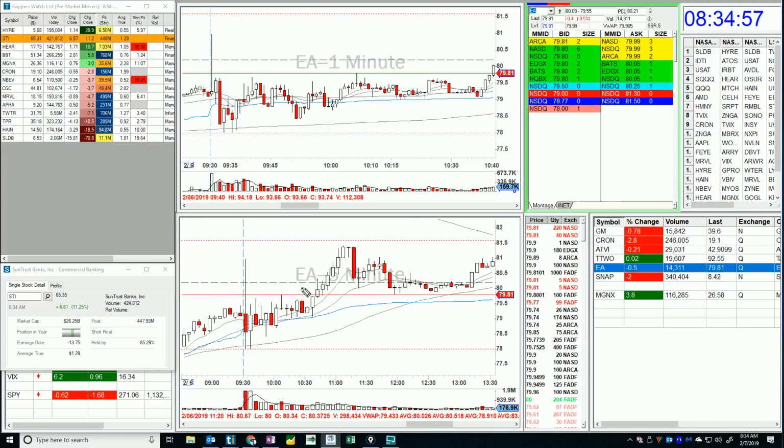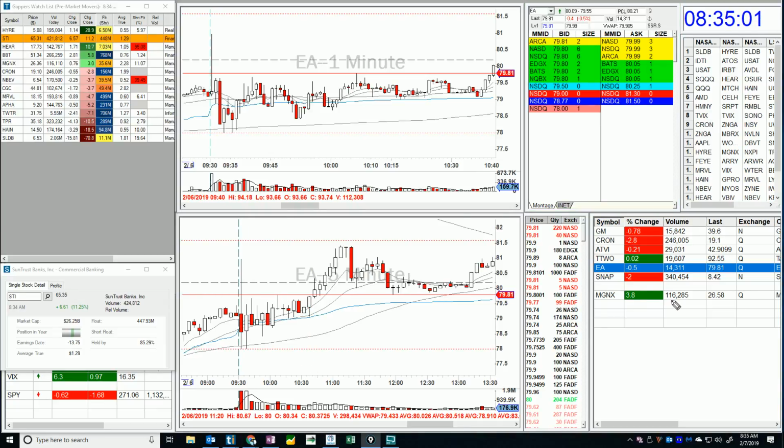EA also was a beautiful trade, not at the open, mid-morning, 10:30 or so. I believe a lot of the people in the chat room took this trade. The open was very choppy. You want to be very careful with this type of trading here. Look at this first candle. It pops all the way up here, then comes right back down. The minute I see that, I usually try to stay away from that type of action because you just don't know what's going to happen next, right? The 5-minute chart looks extremely choppy. You don't want to be involved in this.